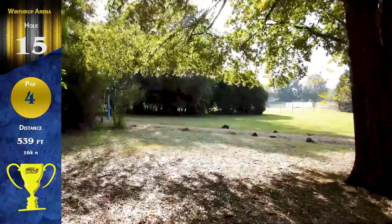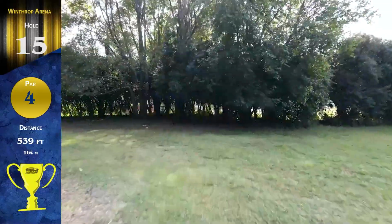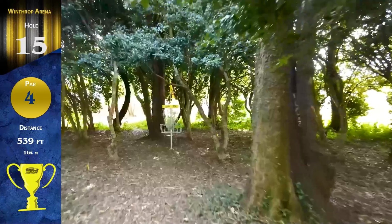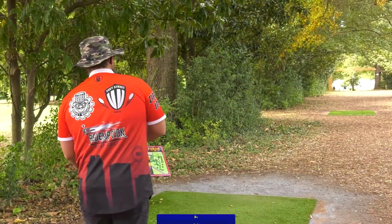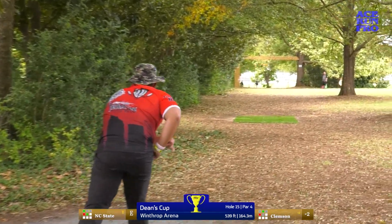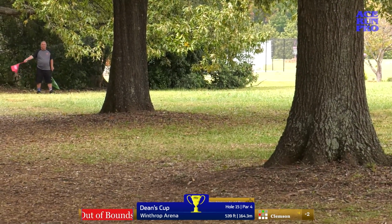If you can push past the triple mando there and give yourself a skip up, you're going to have about 200 feet left into this very protected green here, surrounded by all of these small guardian trees. Even being inside the circle here does not guarantee you a clean look at the putt. It does not. You know how many times I had to redrone this hole because I couldn't find the basket? Just sitting there in the dark.